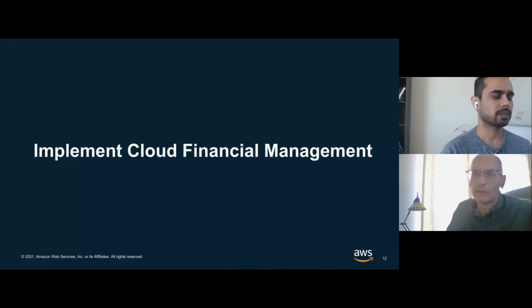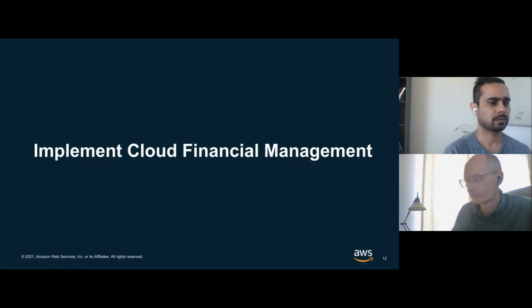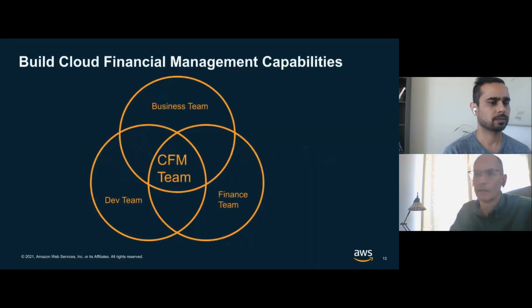The first is the concept of implementing cloud financial management. That's really what InOps can help you with, right? So we want you to build this in as part of your operational cadence, so that you're actually concerned about the cost of what you're doing. You're tracking when things spike. It's no different than managing any other operational cost that you have. You want to build this into your operational cadence. You can go to the next slide.